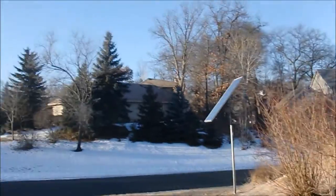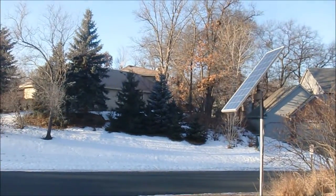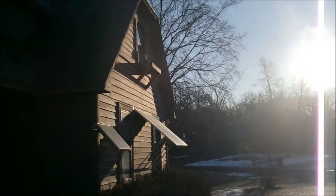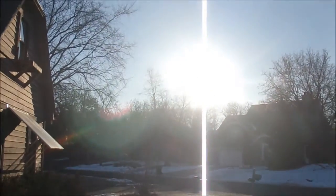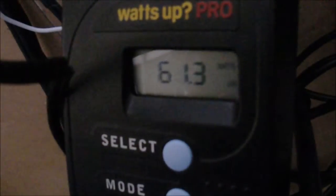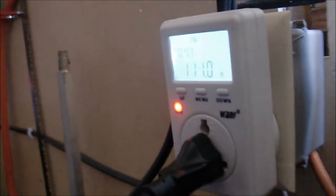Alright, sun's up. Nice and bright on the tracker. Pretty big angle to the big panels, but it's nice to see the sun. Alright, you can see we're getting about 60 watts on the tracker. The total system's doing 110.